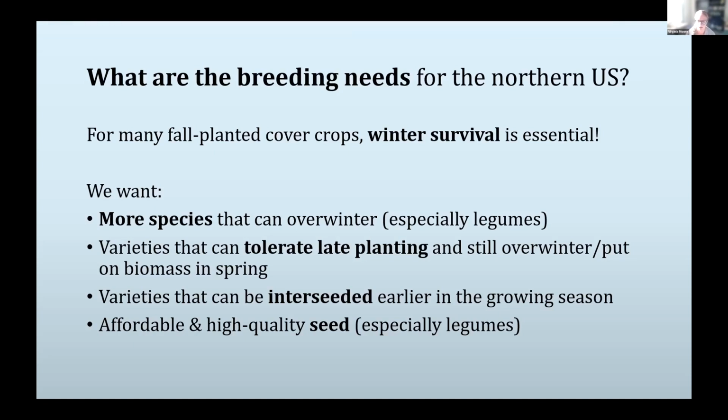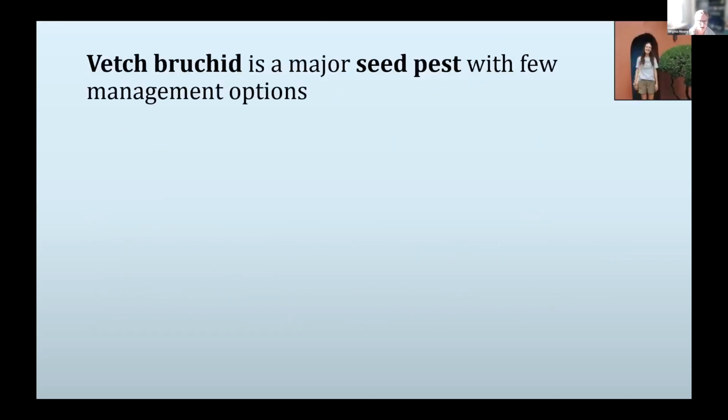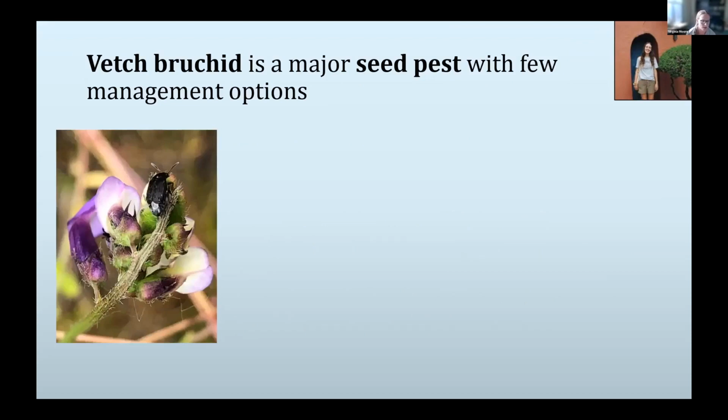But we're specifically also looking at vetch bruchid. So hairy vetch is one of the main cover crops we're working on, and it has this seed pest, vetch bruchid, that has kind of limited management options, especially when we're thinking about organic growers who are big cover crop users. In order to produce vetch seed, there's multiple spraying events that need to happen to produce good seed and avoid this pest issue.